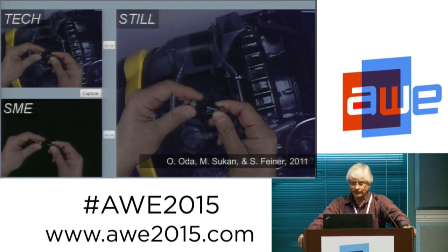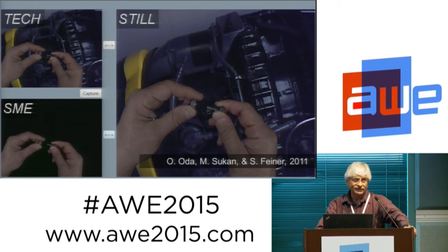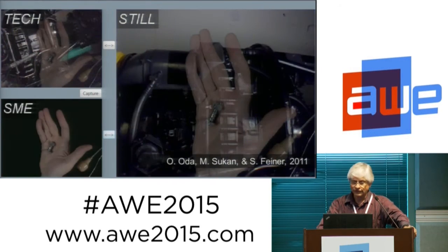So, show you another example of this. Again, those are the hands of someone who is not in front of an engine, just being superimposed, courtesy of chroma keying, very standard video technology that goes back for many, many decades of being able to show something in context, in this case, video mixing things together.